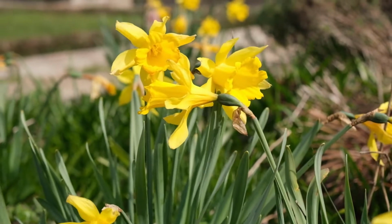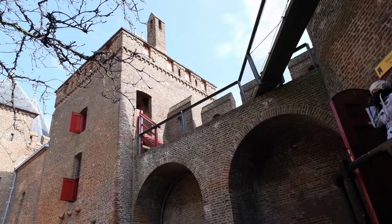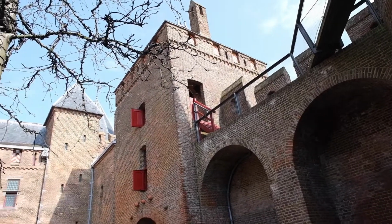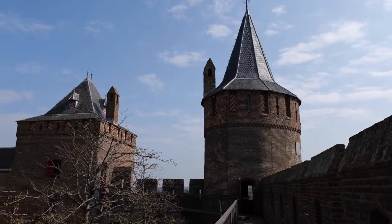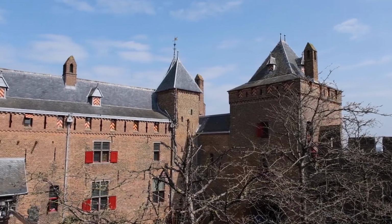So before I'm heading inside the castle, I'm in the castle's garden. Not that big actually, but still nice to look around. As far as I know, the castle was built for trade reasons, to check tolls. There was lots of trade going on at the time it was built, around the 14th century. Later on it was then used as a prison, but I'm sure we're gonna find out more of that inside. They've also got a free audio tour.